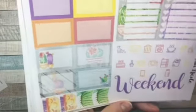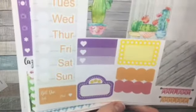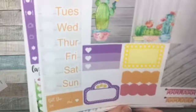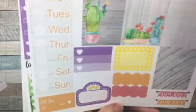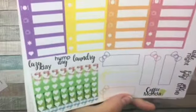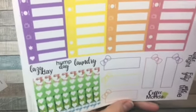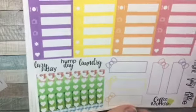Half boxes, love. Flags, weekend banner, sidebar, functionals. Little washi, day covers, bill-dos, marquee, scallop, box, quarter boxes, payday, day off. And then your little things, bow boxes, same words, coffee Monday, me time. And then your heart check flags. And that is this kit. How beautiful is that? Lovely.